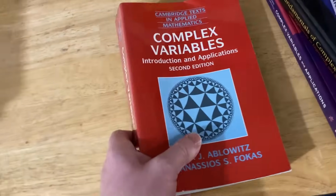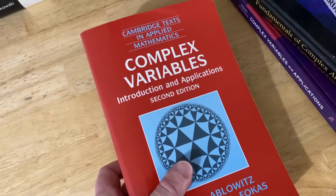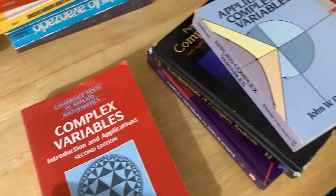This one is way more advanced than these. I wanted to give you a more advanced book on complex variables. It's the one by Ablowitz and Fokas. This has a lot of material that you won't find in these other books here.